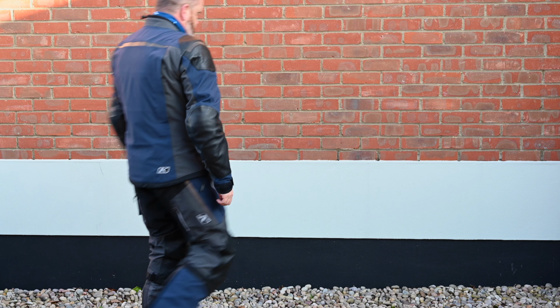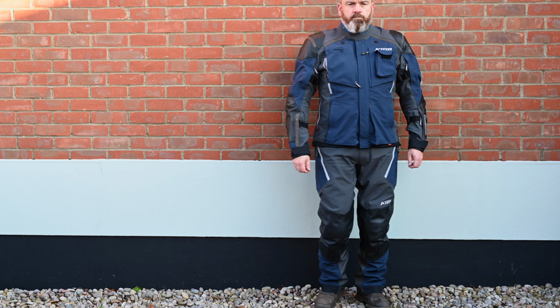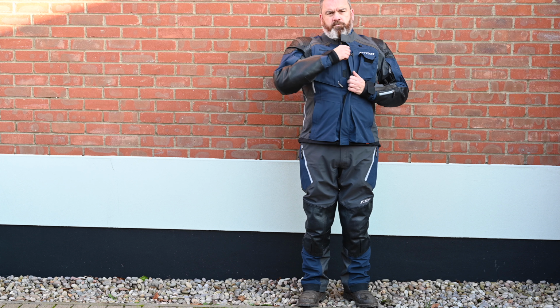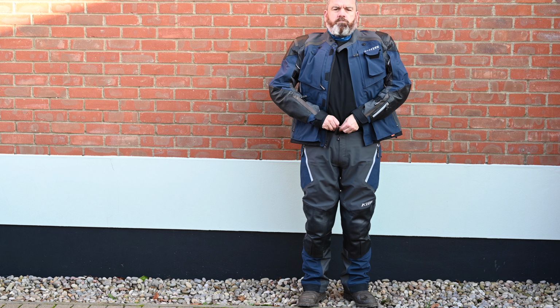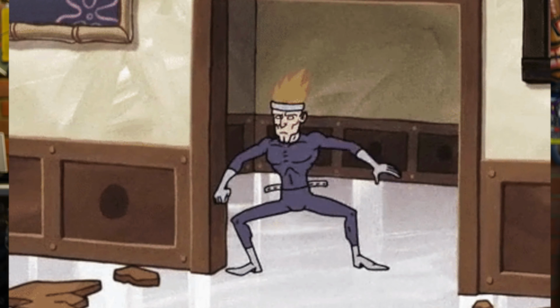Let's turn our attention briefly to the fit. It's a more fitted European cut than Klim's off-road focused suits. It's designed more for touring on road, so that kind of makes sense I guess. This particular suit is a size 56 euro, so that's a 46-inch chest and a 36-inch waist. The waist isn't as generous as some of the brands I've tried, but you don't need to size up. Just be honest about your waist measurement.